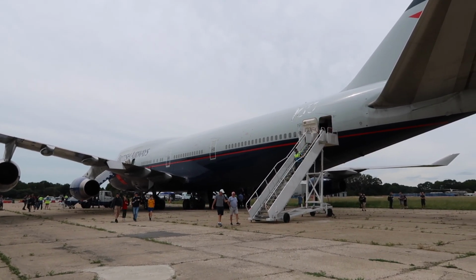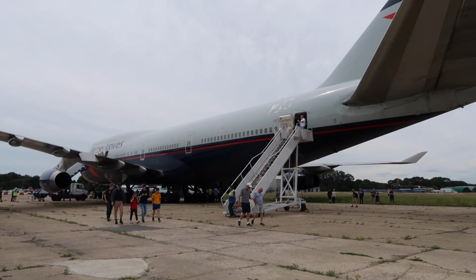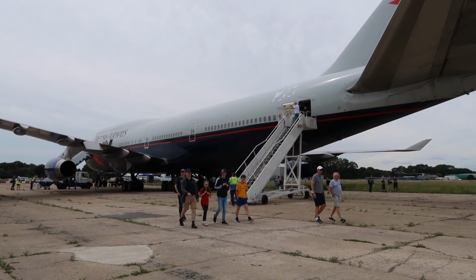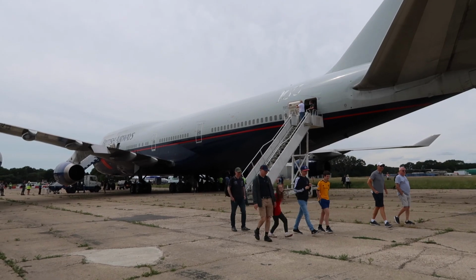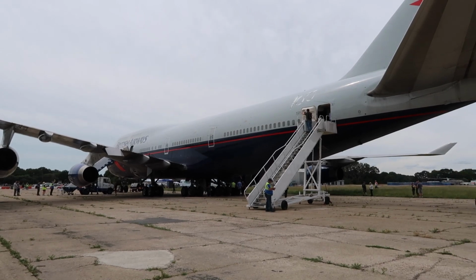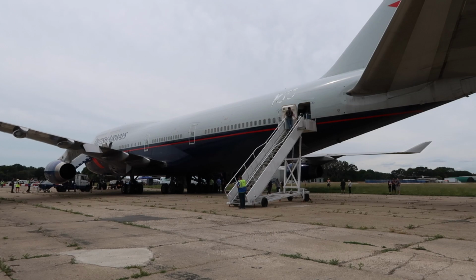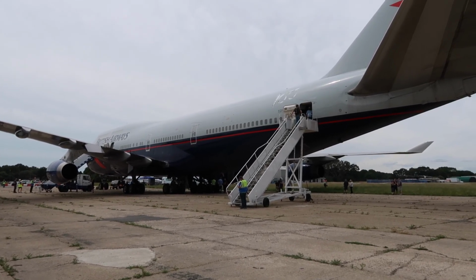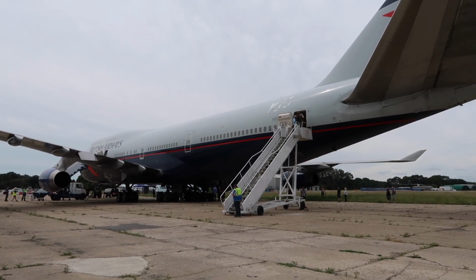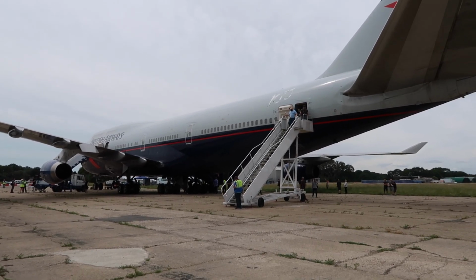So this particular model, the G-BNLY, was delivered to British Airways on the 10th of February 1993, having first flown on the 25th of January. Now its last commercial revenue flight was from Cape Town, South Africa, to London Heathrow, and that was on the 22nd of March 2020. As I said, they decommissioned a number of the 747s around the beginning of the pandemic due to the heavy running costs of these particular models.